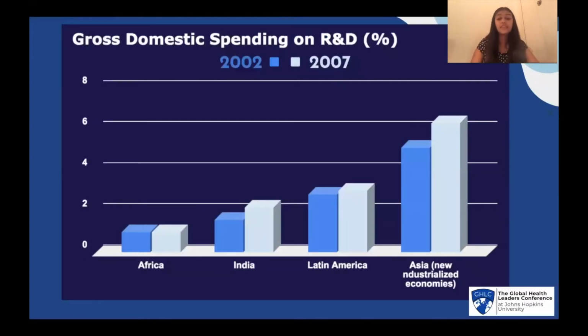So this depicts from 2002 to 2007 the gross domestic spending on research and development, and it shows that in Africa it stays stagnant at about 0.9%, so no improvement, and even in the other third world countries, it starts off at a small percentage and only increases by a small percentage.